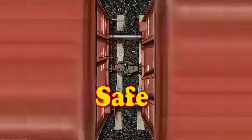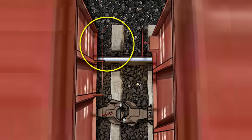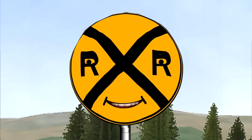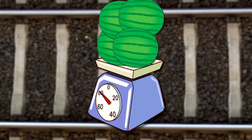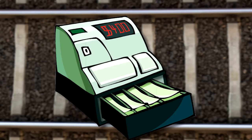The switchman doesn't have to get in between the cars. A lever on the side of the car releases the coupler. How much does a coupler weigh? They're about 80 pounds. Wow, that's about as much as 4 big watermelons. And what do they cost? A modern-day coupler is between $300 and $400.